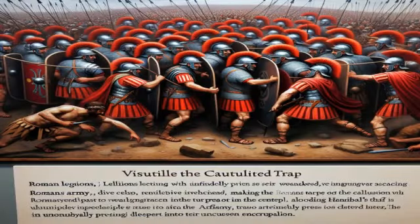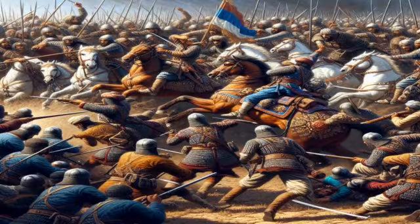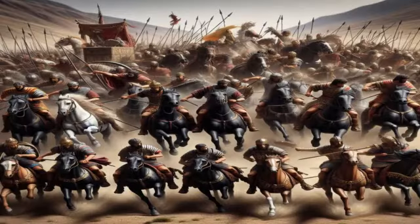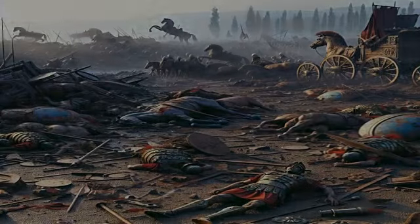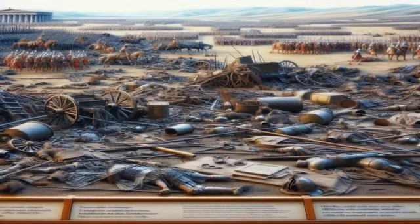Closure of the trap. Hannibal's cavalry, after routing the Roman cavalry, attacked the Roman legions from behind. Now encircled from all sides in a classic pincer move, the Roman troops were squeezed tighter, with little room to maneuver or escape. The aftermath. The carnage was massive, with Roman casualties reported to be around 70,000, including many high-ranking officers. Hannibal's losses were significantly fewer.